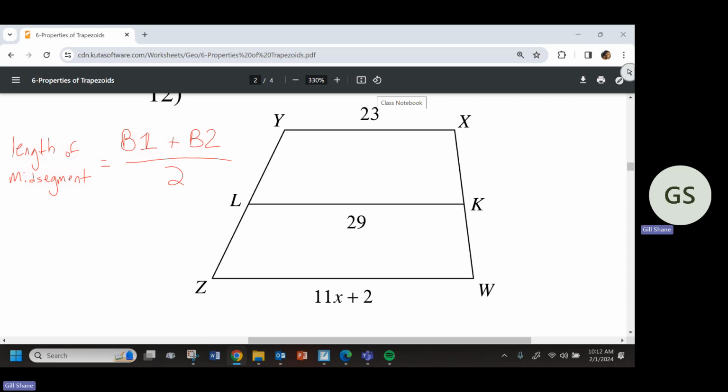Well, yeah. Instead of 2? Well, no, 2 is part of the formula. Yeah, 29 was there. Put 29.